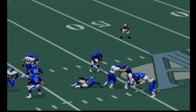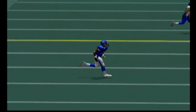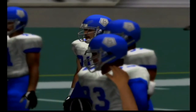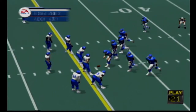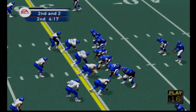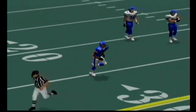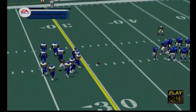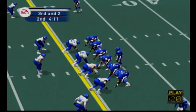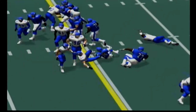McNabb gets set. Out over to the left. Holt with the reception. Second and 1. Back to pass with the pass. Round right 22, see it on 1. 7th play of this drive. Hut! Hut! Hut! Blitz. Martin with the carry.